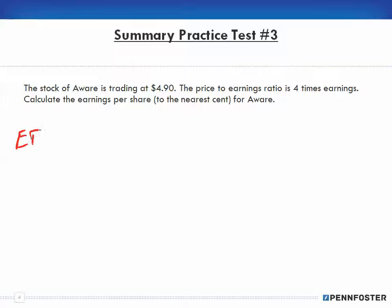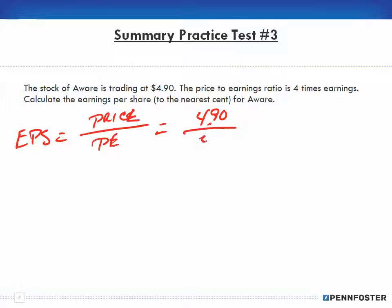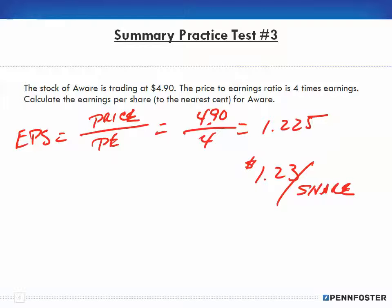So our earnings per share is the price over the PE ratio, and that is 490, and we're dividing that by 4, and that gives us 1.225. We're rounding to the nearest cent, so it's 1.23 per share. Okay.